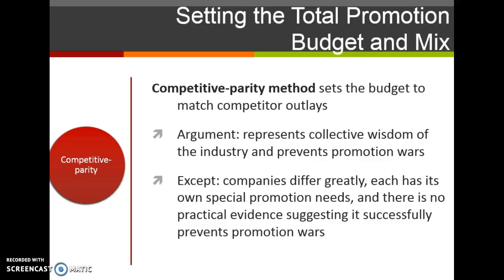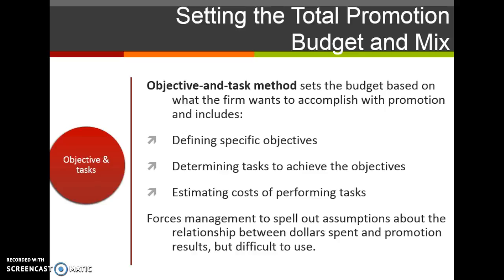Competitive parity. The competitive parity method sets the budget to match competitors' outlays. The argument is that it represents the collective wisdom of the industry and prevents promotion wars. Except companies differ greatly. Each has its own special promotion needs, and there is no practical evidence suggesting it successfully prevents promotion wars. Objective and tasks.